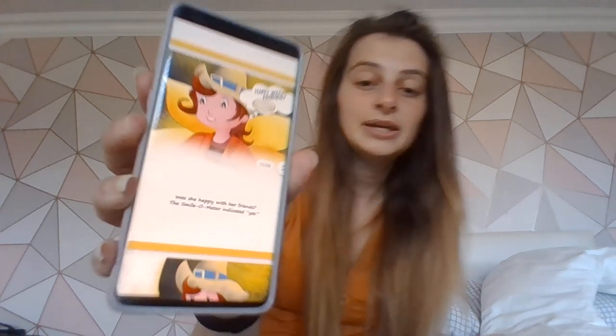So then move on to this page. Was she happy with her friends? The smileometer indicated yes. Everything that Detective Peterson found indicated that Sophia Sue was happy and that she should be smiling.